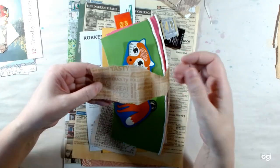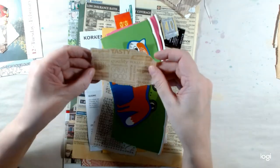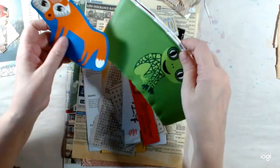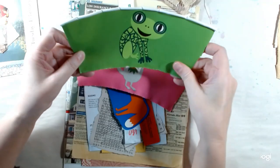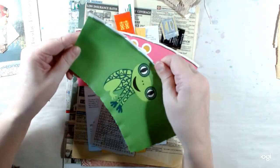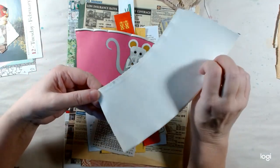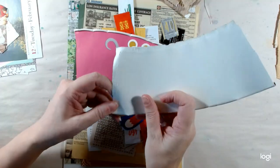It's a bag, something that comes in the bag. It's got words on it. It's good to glue. It's easy to glue. Here's some paper cups that I have torn apart. They are waxed on one side, so I like to tear off the wax part of them.